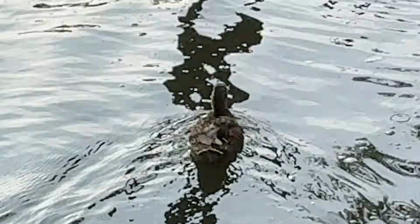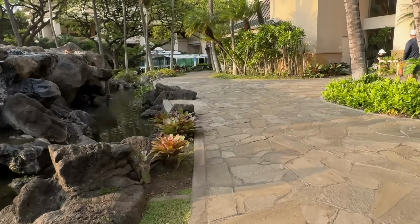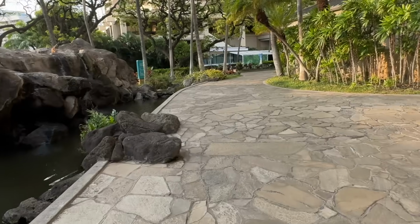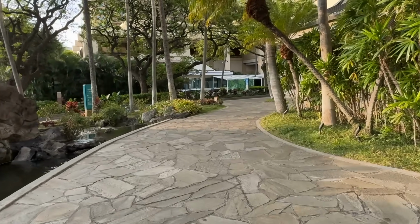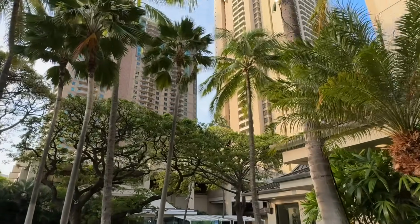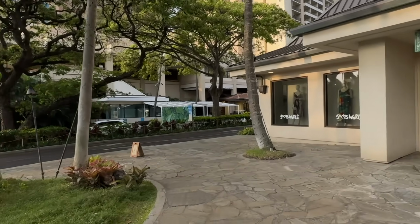There it is. Oh my goodness, if you've seen some of our other videos, those ducks, especially in the Hilton Hawaiian Village, seem to make a cameo appearance, so I had to stop and see what is up. This area to my right hand side, which we just passed, there is a Starbucks. We're walking through, again, the Hilton Hawaiian Village. Gorgeous, gorgeous weather. Not very windy at all.